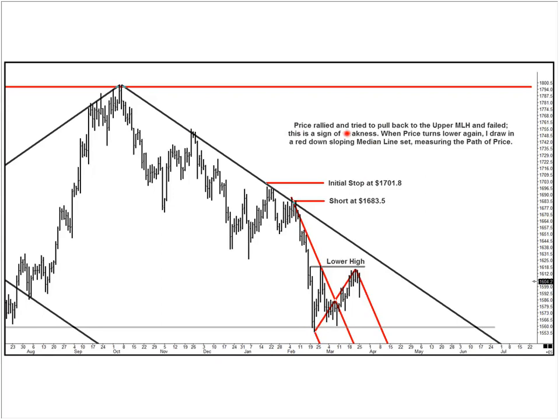Price rallied and tried to pull back to the upper median line and failed. We couldn't even make it now to the upper median line. It's made it all three times. This time, it can't even get there. This is a sign of weakness.